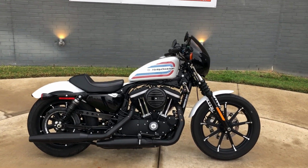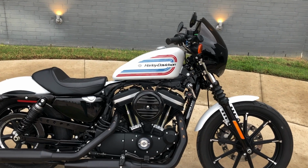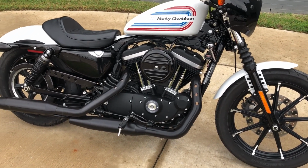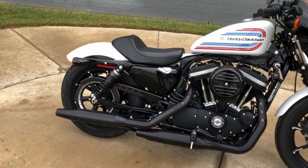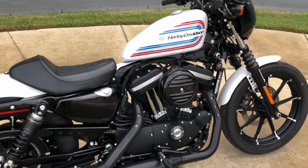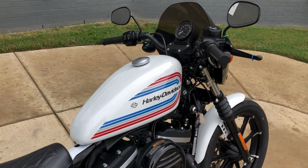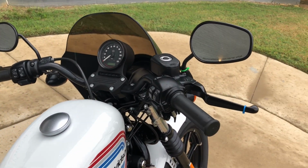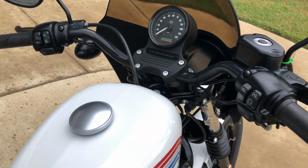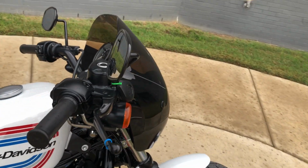This one's got the billiard white paint on it. 883cc fuel injected V-twin. It's got a 5-speed transmission on it. Bike set up for a solo rider. And this one does have factory security. Got the quick detached cowl on it.